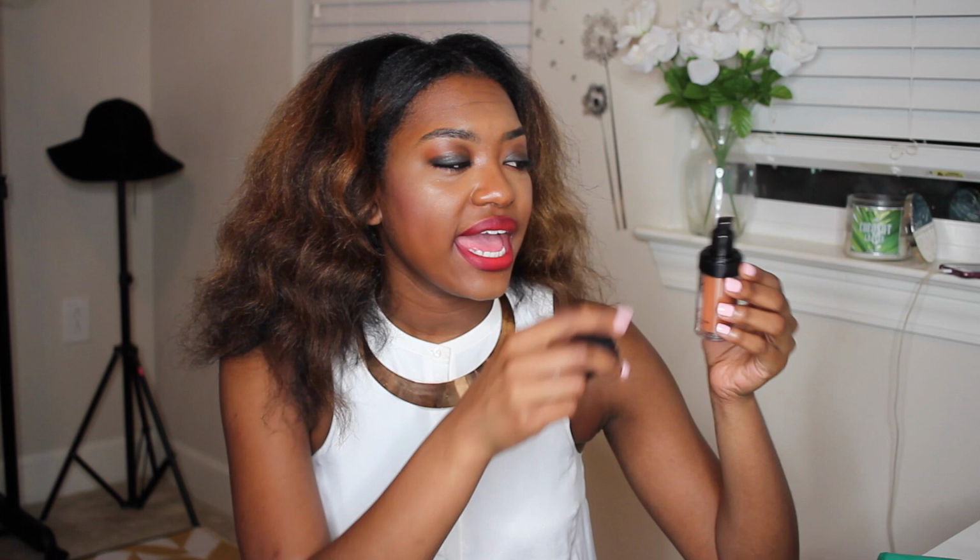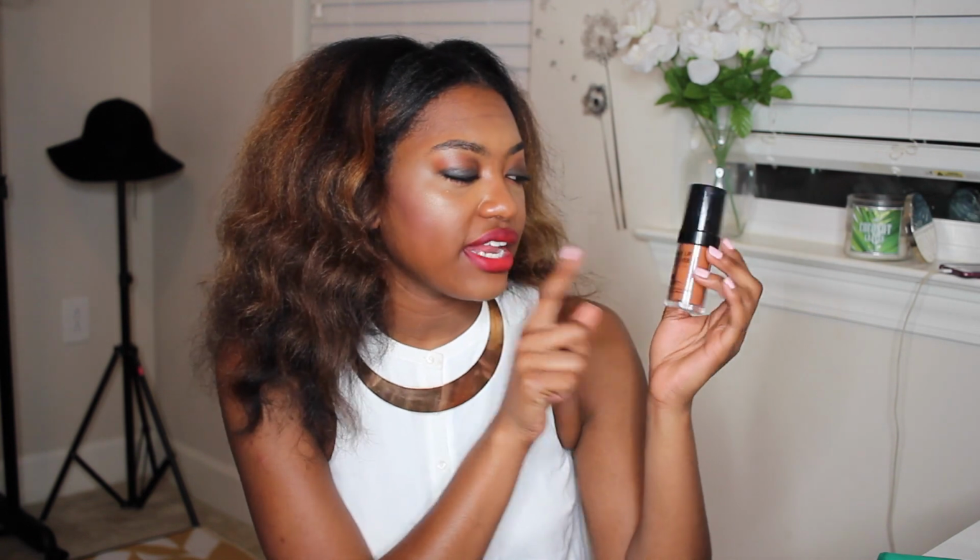The next foundation I'm going to talk about is the Makeup Forever HD, and I am in the shade N178. So this foundation fits me perfectly. It has a pump, and I'm sorry I didn't show you, but the Nars has a pump as well. But this one has a pump, and it's just really nice, but it's more of my everyday foundation. So if you're looking for that, I definitely go for this, and it's N178.